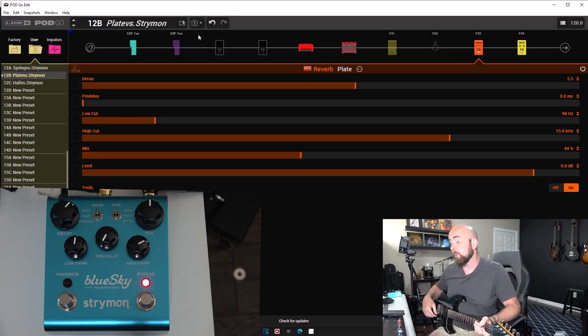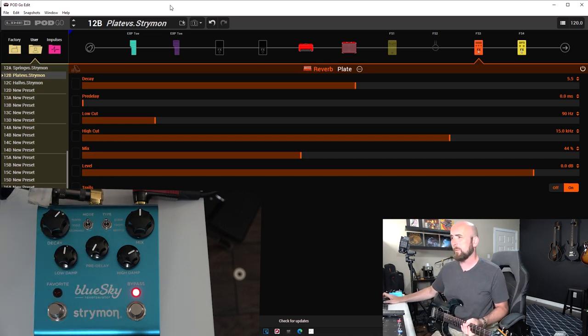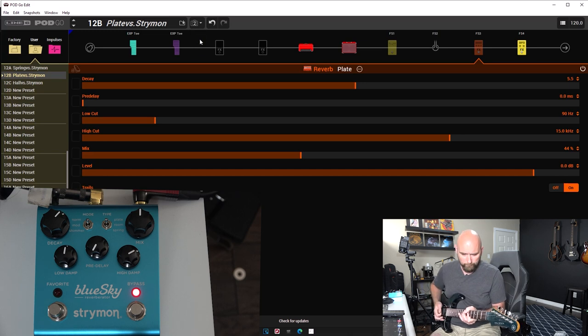Here is the plate reverb on the Pod Go, at just some settings that I came up with. So this is what this sounds like. And you'll notice the settings I've changed over here to plate on the Big Sky. So let's go over to snapshot two. Back to Pod Go.